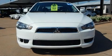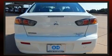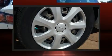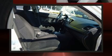Here's a great deal on a 2015 Mitsubishi Lancer. This four-door, five-passenger sedan just recently passed the 60,000 mile mark. It features an automatic transmission, front-wheel drive, and a 2-liter four-cylinder engine.